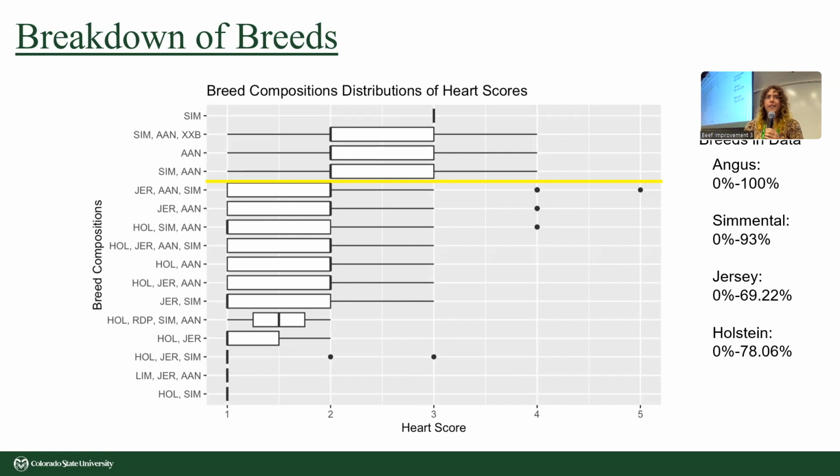Then incorporating the dairy animals might not have that much of a risk. And also good to note that it wasn't unheard of for these dairy crosses to have abnormal heart scores, because the black dots represent outliers in the data set. So there were some individuals that did have bad heart scores, and were identified underneath that breed composition.